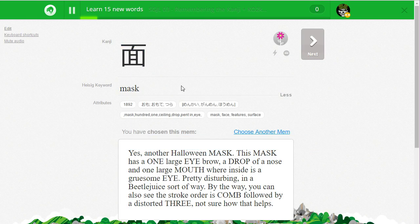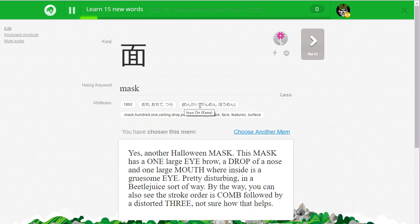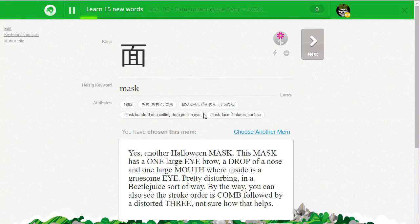So pretend like this is a mask covering a person's face. Here we have menkai, meeting face to face, an interview. Okay, menkai. Ganmen, first word, face of a person. Second word, the front page of an application blank. Then we have homen, direction, district, or area. All right, so those are the words he uses.